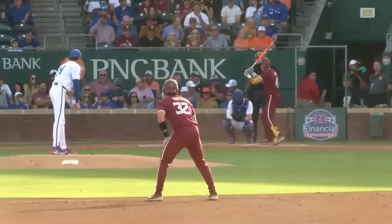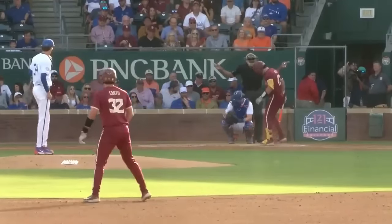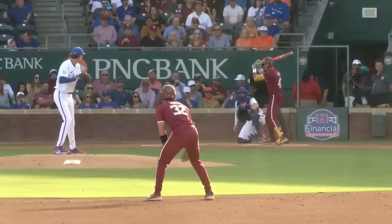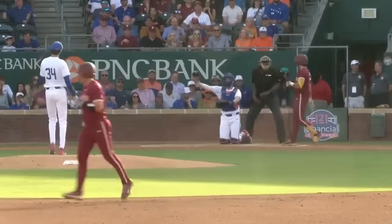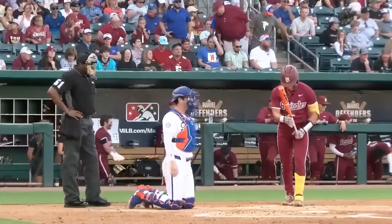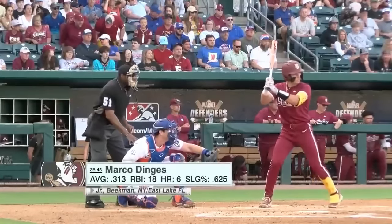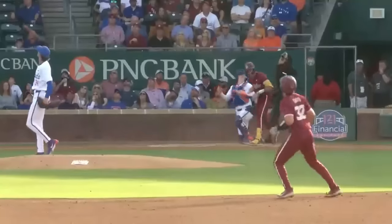Strickland's really going to have to bear down as he faces Marco Dingus, a right-handed hitter. Philpott's lost his coach comm. His first pitch is high and tight. He brushes Dingus back off with a first pitch fastball. So four hits now in the inning after a leadoff strikeout. And the Gators' struggles in inning number one during the midweek continue.